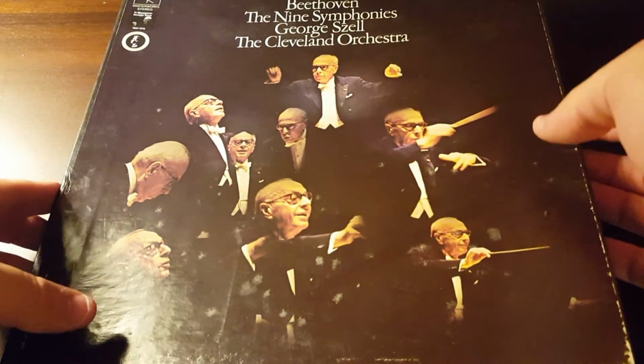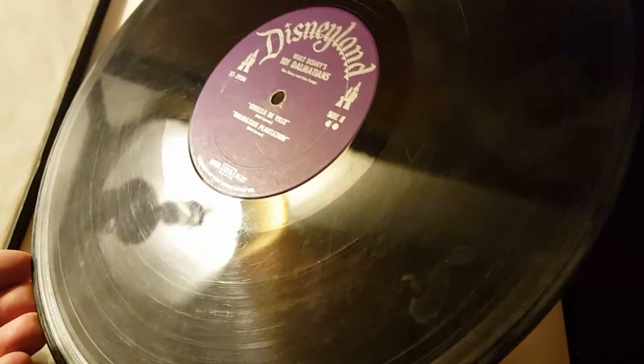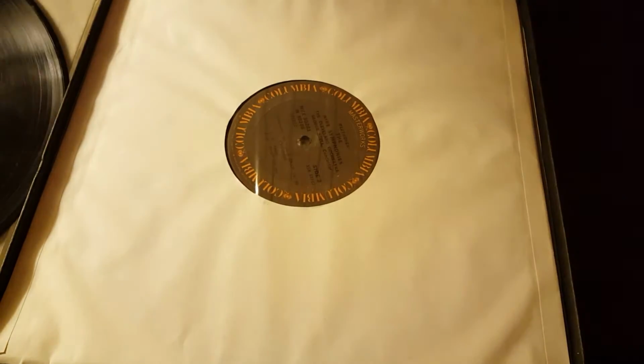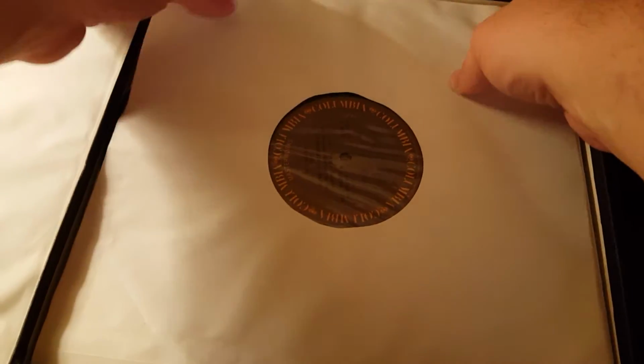And I've got another, here's a Beethoven box set, 9 symphonies, Columbia, 7 record set. But inside is not that. I've got 101 Dalmatians, which is in horrible condition, from Disneyland. Cruella de Vil, man. But then the 9 Symphonies. Let's see if all 7 are in here. The Beethoven albums look pretty awesome. So maybe that 101 Dalmatians was just a bonus.